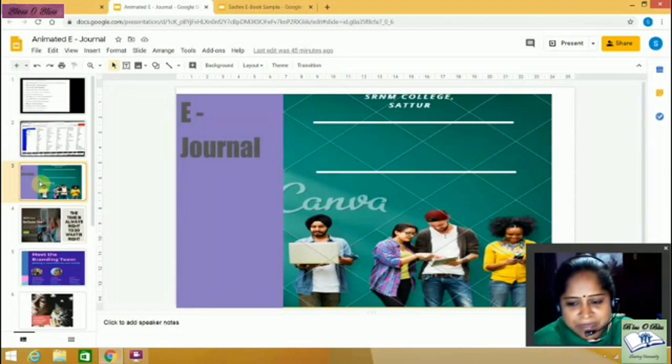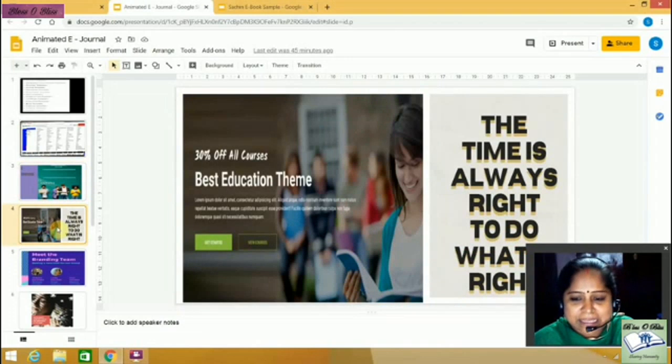This is the first page, that is cover page. This is everything they have done with the help of template alone. This is cover page template, e-journal cover page template. And the second one is just brochure template and great sayings template.